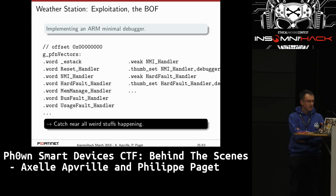About these little debuggers, I had to figure out how to write a sort of catch-all. On the ARM CPUs, at the beginning of the flash, you have a bunch of vectors. The first vectors are for the stack and the reset handler, but just after, you have a lot of handlers that can catch all the events that happen, and even when something goes wrong, like non-maskable interrupt, bus error, etc., you can tweak some code.